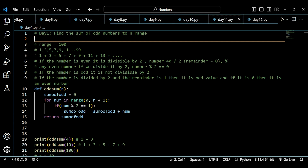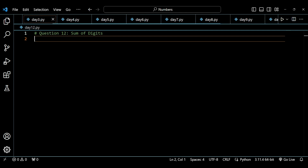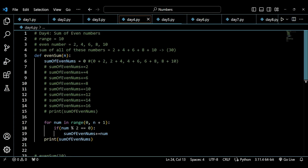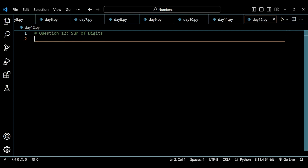We have solved so many questions already, as you can see on the screen, and today also we will be solving a question based on numbers. The questions which we have solved already are very important. If you solve each individual question, your logical understanding and problem solving understanding will increase like anything. Most of these questions are asked in interviews, like prime numbers or sum of digits. If you are very clear about these concepts, you can tackle any interview. This is the very first step to build your logic and clear understanding of your problem solving skills.